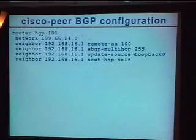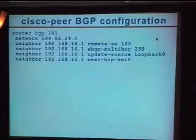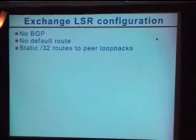And finally, here's the configuration of the guy in the middle. All I'm really showing here is, oh no, this is the BGP configuration on the Cisco. Same kind of thing pointing back to the Juniper. Here's the exchange configuration. Not specifically, but there's no BGP configured on it. There's no default route on it. All it has is static /32s back to the loopback interfaces on the customer routers.